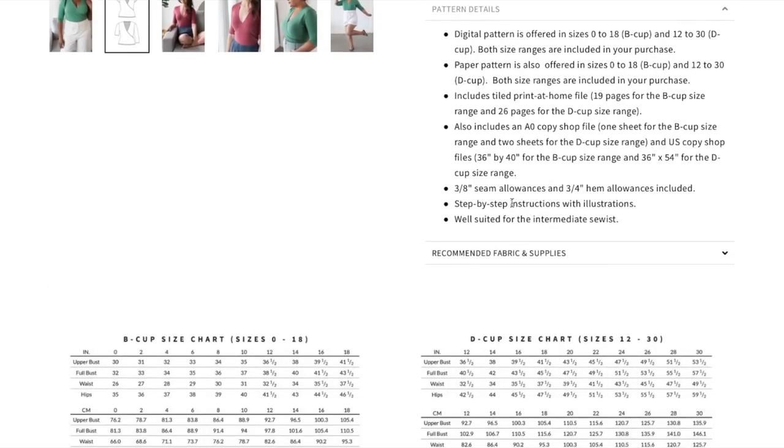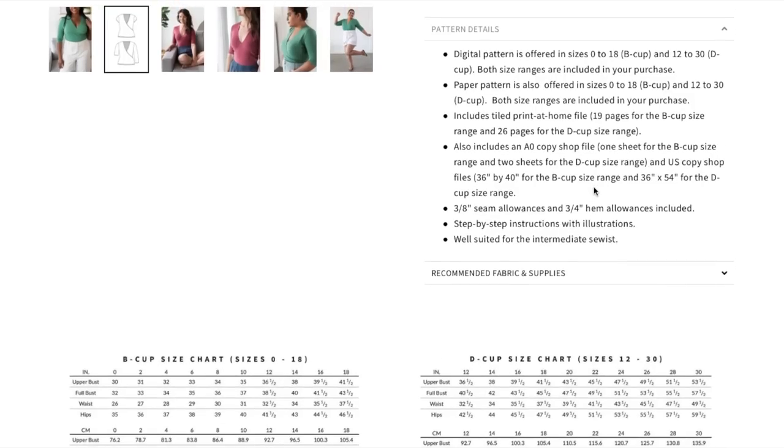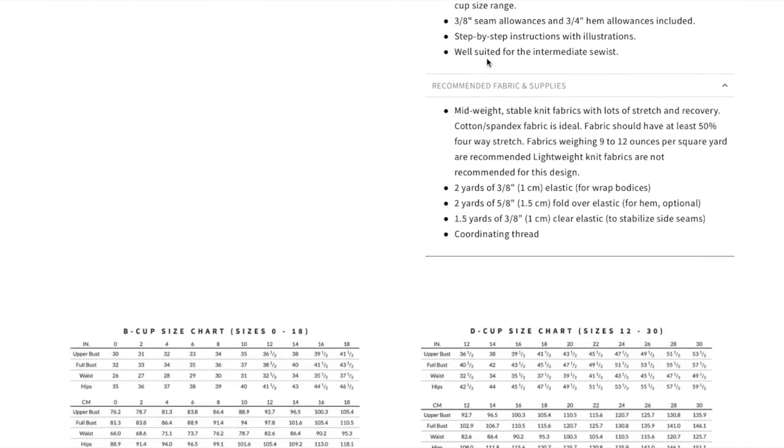And three-eighths inch seam allowances. So why does this knit garment have three-eighths, but the other one has a quarter? That's interesting. And then a three-quarter inch hem. Intermediate sewist. Recommended fabrics are mid-weight stable knit fabrics with lots of stretch and recovery.